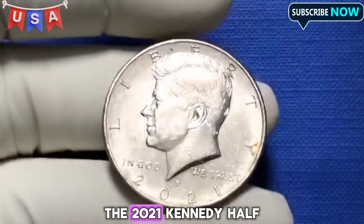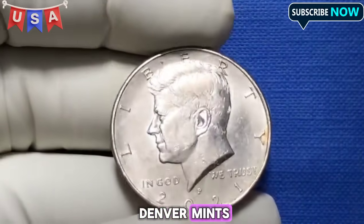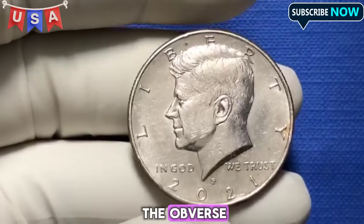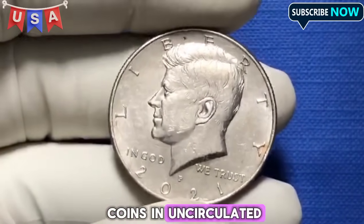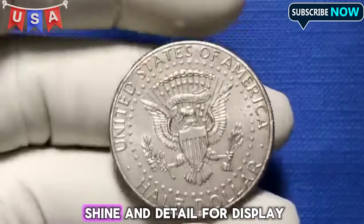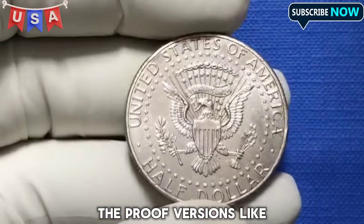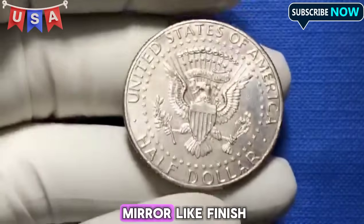The 2021 Kennedy half dollar was minted at both the Philadelphia and Denver mints, each marked by a small P or D mint mark on the obverse. Additionally, collectors can find these coins in uncirculated and proof finishes from the U.S. Mint, offering a high-quality shine and detail for display. For serious collectors, the proof versions, like this one, are a must-have. Just look at that mirror-like finish.